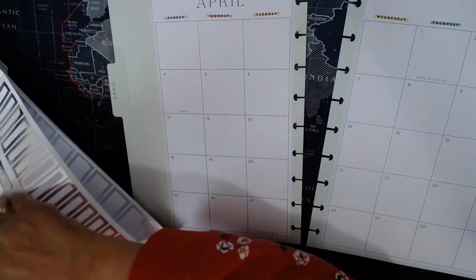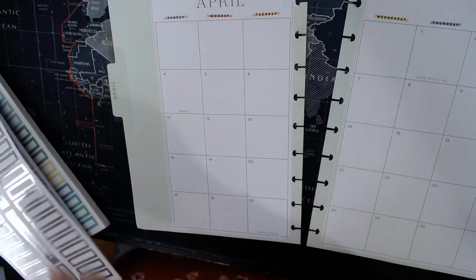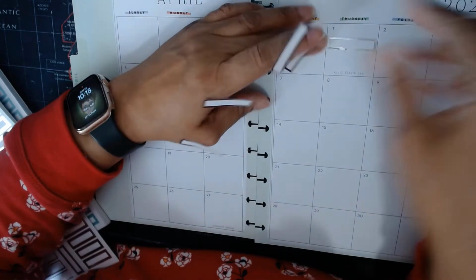I don't know that I'm always going to use silver for Bookish. It just depends on what stickers I run out of. So for Bookish, I have a blog tour on April 1st. And then I have a blog tour with them on April 4th.